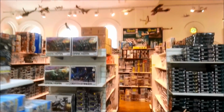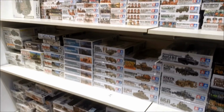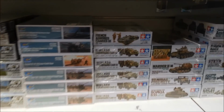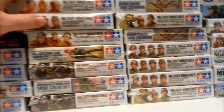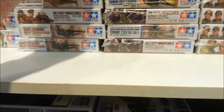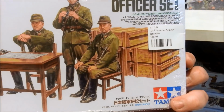Lots of planes up the top there, which I like. Let's keep going back into 1/35th. Flashbacks to Tokyo here. It's cool. Bit of 1/48 there. Price wise, let's check it out. Choose one at random. $179.95. That's crazy.